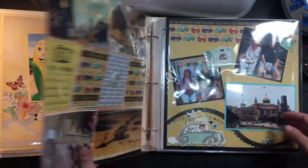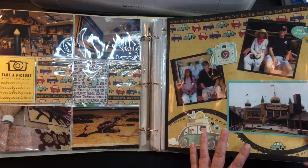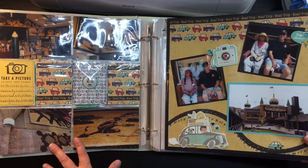So here are pocket pages for Mitchell. And pretty much the Corn Palace, those photos are all done. And this is how I want the whole book to be.